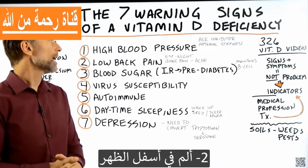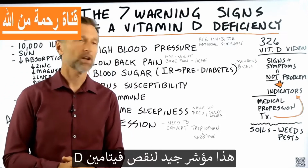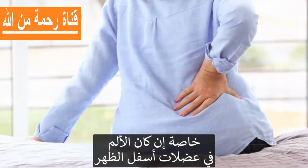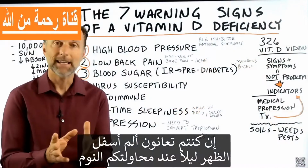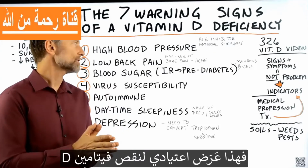Okay, number 2, low back pain. This is a really good indicator that you're low in vitamin D, especially if you get achiness in your lower back, in the muscles. And if you have low back achiness at night when you're trying to sleep, classic vitamin D deficiency.